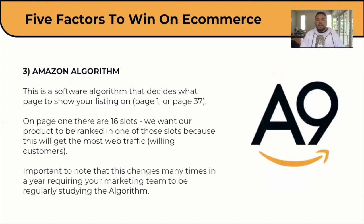The third thing is Amazon's algorithm, which they label and call the A9 algorithm. This is a piece of software that decides where you rank, where your product listing or your store ranks. You want to be on page 1. If you're not on page 1, then you're unlikely to get the majority of the sales, or unlikely to get a lot of traffic, organic traffic, from Amazon.